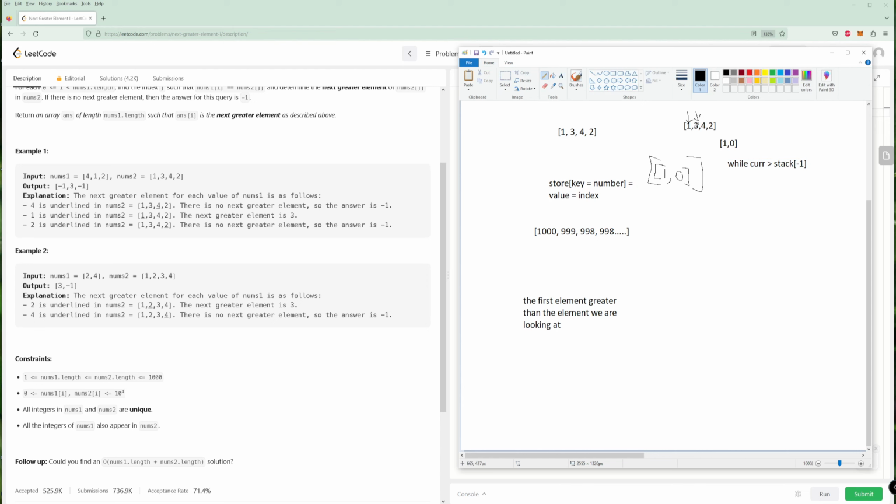Okay, well now that we know that 3 is the next greatest element of 1, we don't really need this 1. So we're going to pop off this 1, and we're going to update this index to 3. So we pop off this 1, and then the stack is empty now. So we're going to put in 3, and the index of 3 is 1. Okay, now we're at 4. We're going to do the same thing. We're going to check from the back of the stack, is 4 greater than the last element in the stack? Yes, it is. So we're going to pop it again. Then we're going to put 4 in the stack along with its index.